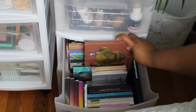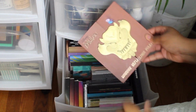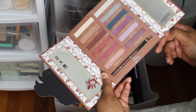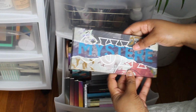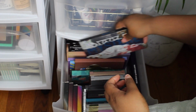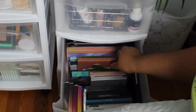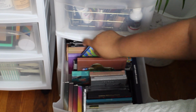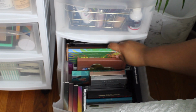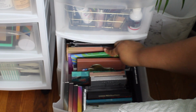Mulan limited edition palette as well. Let me see the Mulan palette. I haven't seen, yes, this palette is so cute. I haven't seen this in so long. I have this Bad Habit Cult Mystere palette. I haven't used this in a long time too. I really want to use that. I have this, this is the Take Me to Brazil palette that I used to use non-stop.